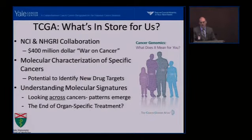different cancers. Kidney was lucky to have papillary and clear cell chosen, but as part of the Rare Tumor Initiative, chromophobe was one of the first projects to be added in, and that's the third most common type of kidney cancer. It has the potential to identify new possible targets, and then we can look across cancers to see some potential molecular signatures for patterns that emerge, and maybe eventually end this organ-specific treatment strategy.